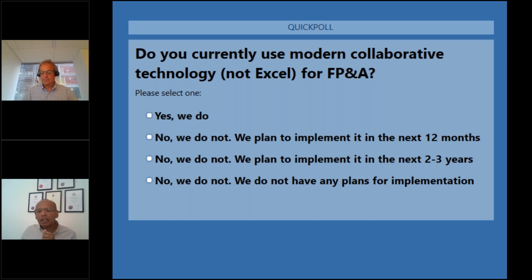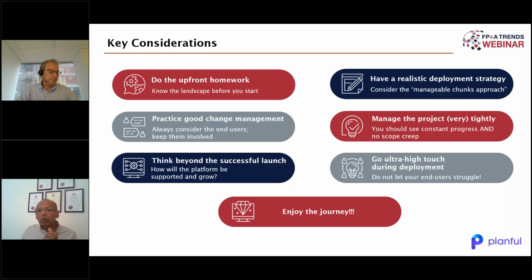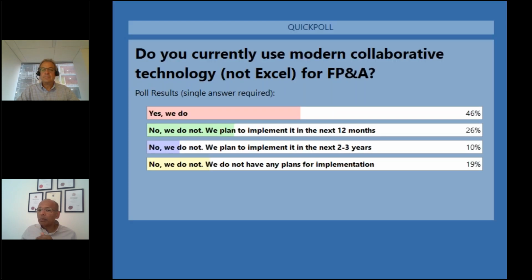I'll give it another 10 seconds. Do you currently use modern collaborative technology for FP&A? Yes, we do. No, we do not, but plan to implement in the next 12 months, in the next 2 years. And finally, no, we don't and do not have any plans to implement. So I'm now going to close the poll and share the outcome with everybody else.